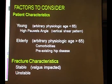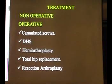Factors to consider are the age of the patient, whether he is young or old. Arbitrarily we choose 65 as the cutoff line. And the fracture characteristics, whether it is stable or unstable. What treatment options do we have? Beginning with non-operative, we have all these operative options, and in a minute I'm going to explain when you should do what.